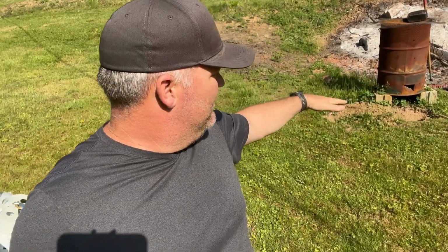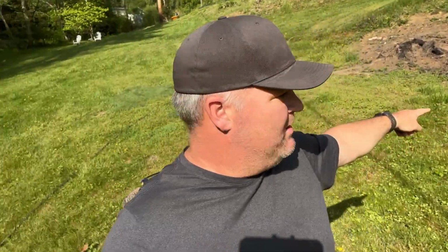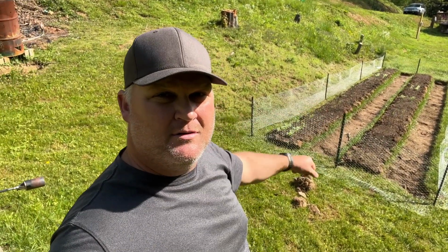We're gonna go in and rake all of this, get all this stuff cleaned out. And then we're gonna set the coop right about here and the run is gonna come back on this flat part. And then there'll be a door opening here, which I can run them down here to clean the garden in the fall.